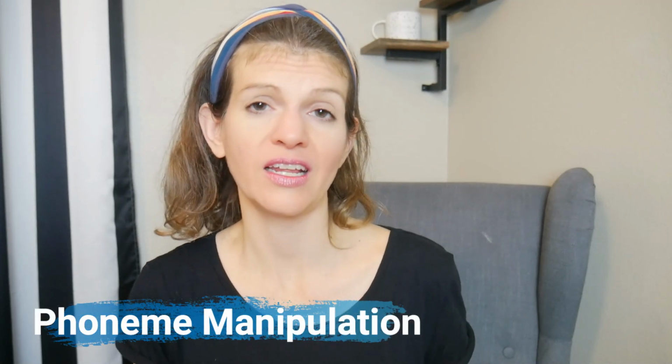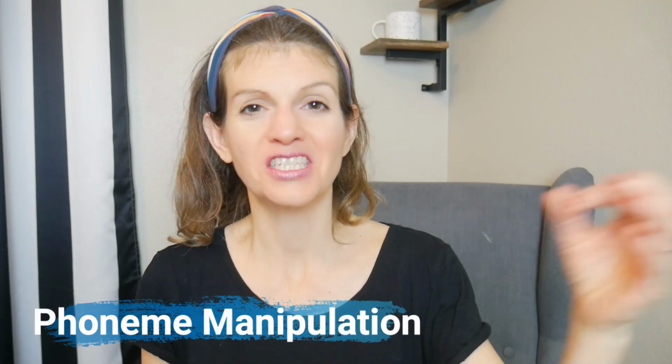And the last stage, phoneme manipulation. And that's actually where they could substitute things out, right? So if you have a word, took, for example, let's say you wanted to transform that word into book. How do you do that? And the child will be able to take the T out and put the B in, okay? So when they're learning phonics, most curriculum will follow that pattern of development and ages.